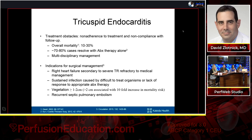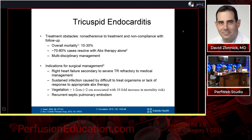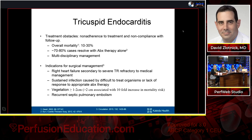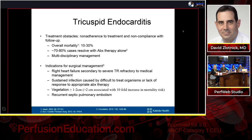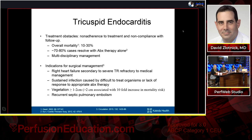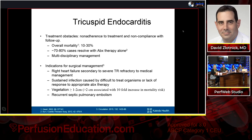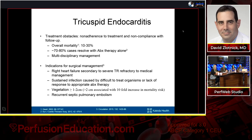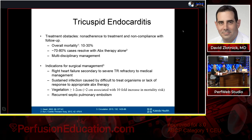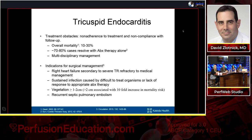regurgitation despite medical therapy. If patients have had sustained infection caused by a difficult-to-treat organism or a lack of response to appropriate antibiotic therapy, and when we think of difficult-to-treat organisms, the ones that we think of the most are MRSA and fungal organisms. If the vegetation is greater than 1 to 2 centimeters, especially if it's greater than 2 centimeters, because this is associated with a tenfold increase in in-hospital mortality risk. And obviously, if they have recurrent septic pulmonary emboli despite optimal medical therapy, these are patients that are at high risk to have adverse outcomes in their lungs.